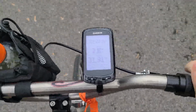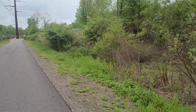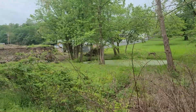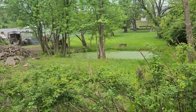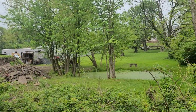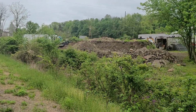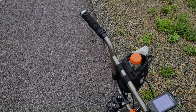Anyway, I got to mile 31.9 or 32. That's half of the century. There was something cool I saw coming this way. Yeah, it's like a little duckweed pond. Old duckweed pond, but that's pretty cool. There's a house, I think, right there or there. But yeah, that's pretty neat. So I guess this is just outside of Spring City. I'm not really sure what the actual location is.